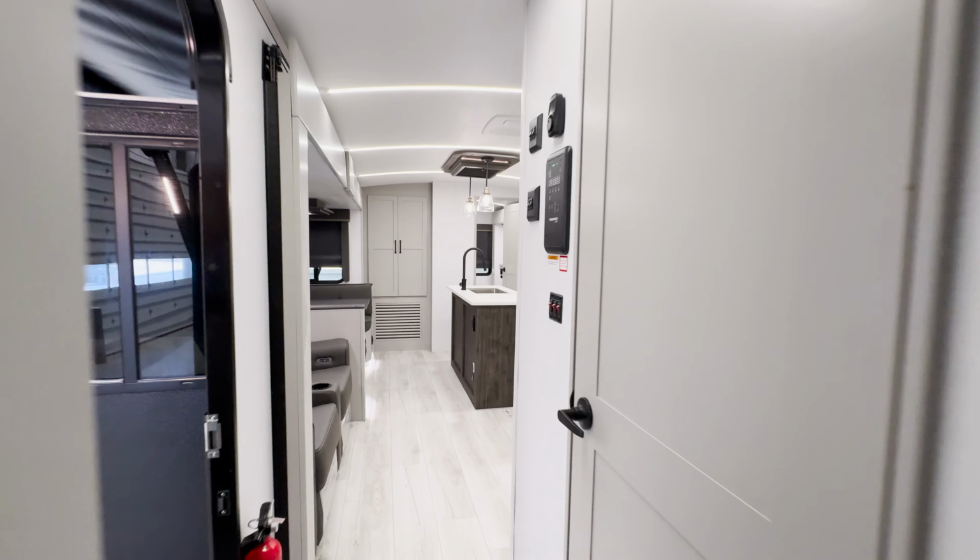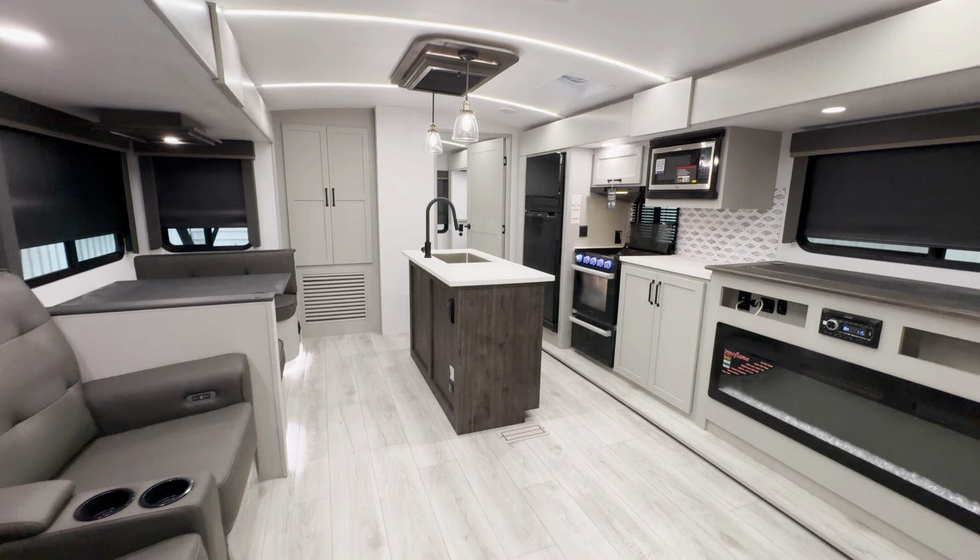All right, guys, this is going to be your 2025 Keystone Outback 340BH.